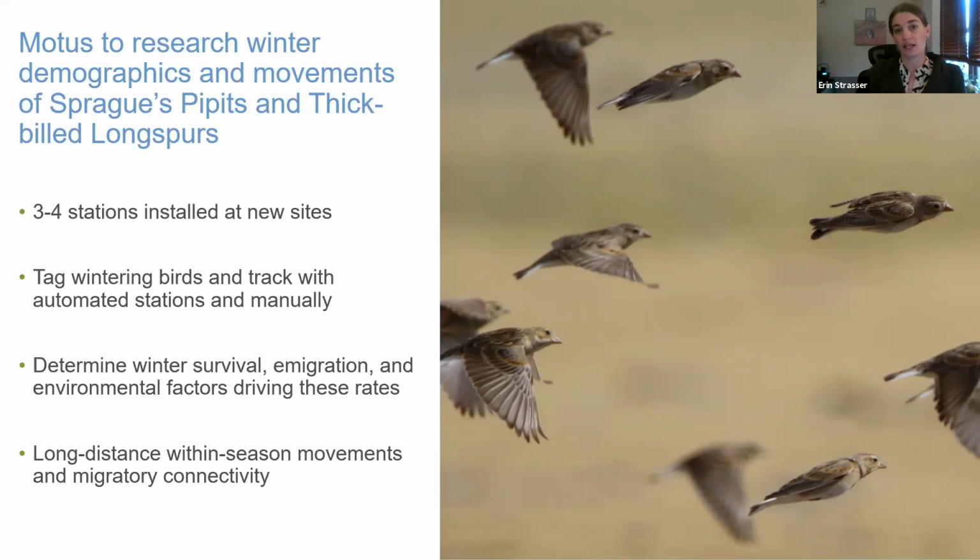And then we also want to get at connectivity. With this larger scale Great Plains Chihuahuan Desert network, this is something that we hope to get at by tagging these two species. Of course, these aren't the only two species that we intend on tagging over the course of this project. We have a lot of questions related to Baird's and grasshopper sparrows, which are two species that we've worked with for many, many years.